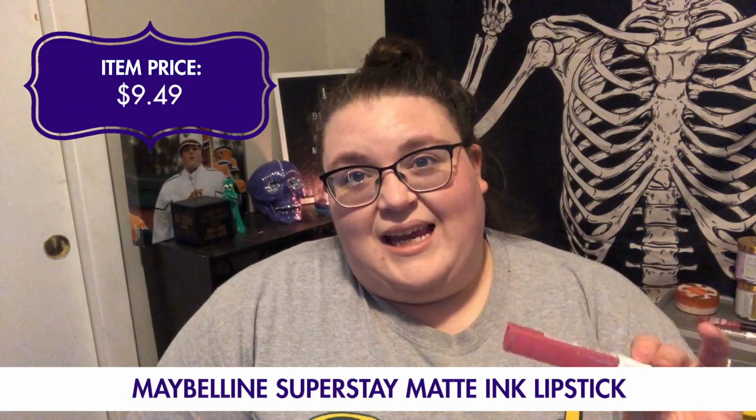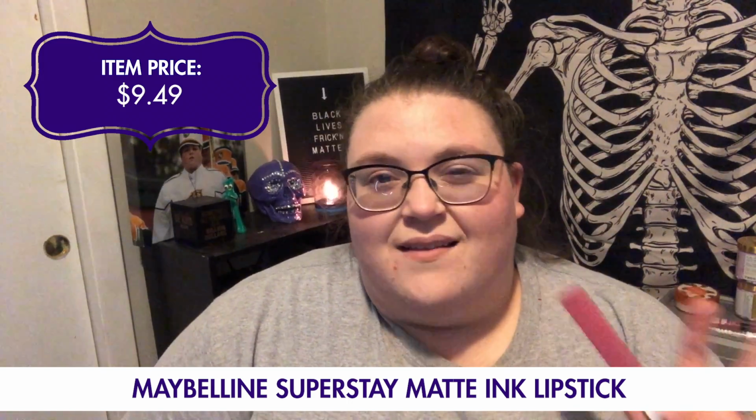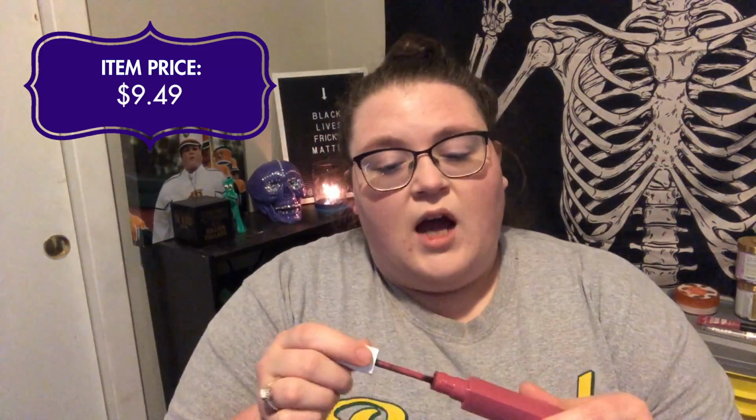This next product I love, but I have kind of a love-hate relationship with this product, and that's the Maybelline Superstay Matte Ink Lipstick, and this is in the shade Lover. And I'll tell you why I love and hate it. I love it because it smells amazing. It smells like coconut. Who doesn't like a good smelling lip product? And I love the color. I think that the color's great. I do think that it stays on your lips very well.